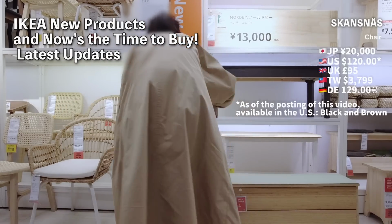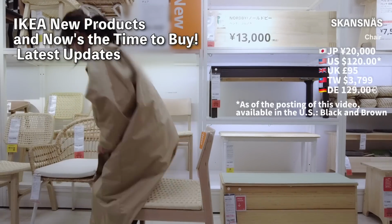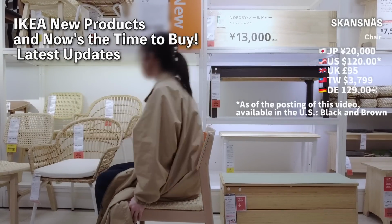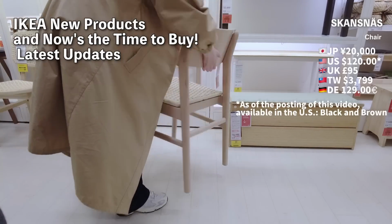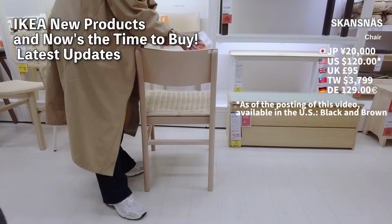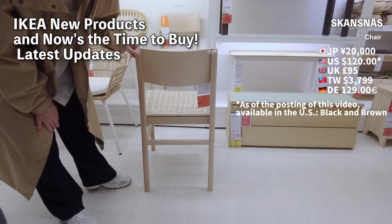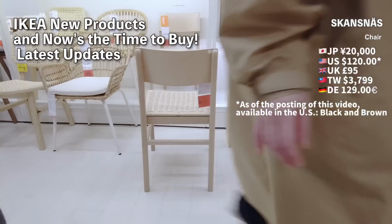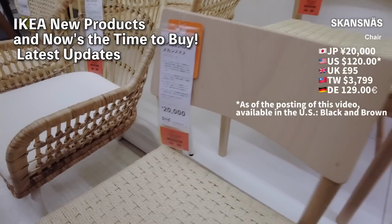This chair needs assembly, but the screws are completely hidden, which is quite beautiful. The legs taper slightly at the ends, giving it a light and elegant appearance. The backrest has a veneer finish, adding a nice texture. And believe it or not, you can get this delivered with small item delivery. How amazing is that? I really want it.